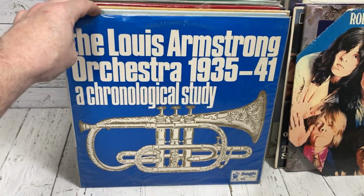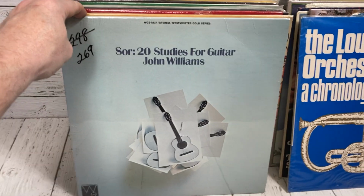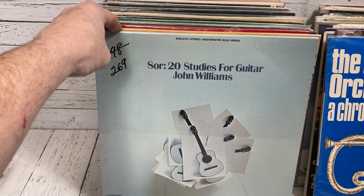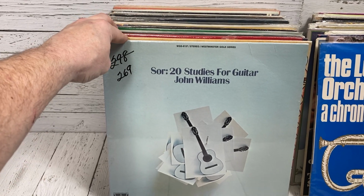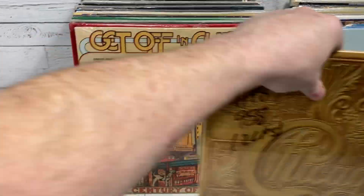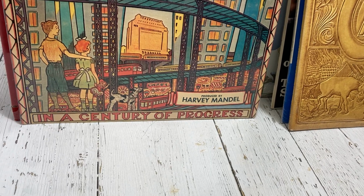Got some good jazz titles in here too. Some Louis Armstrong, sealed. This is a great classical piece. There were a lot of sealed classical, so I've got a learning curve to go on that, because my classical, I will sadly admit, is limited to certain, I love Bach and some of the big hitters. But this is John Williams, a guitar virtuoso. Chicago, sealed. Get Off in Chicago, which is produced by Henry Mandel.